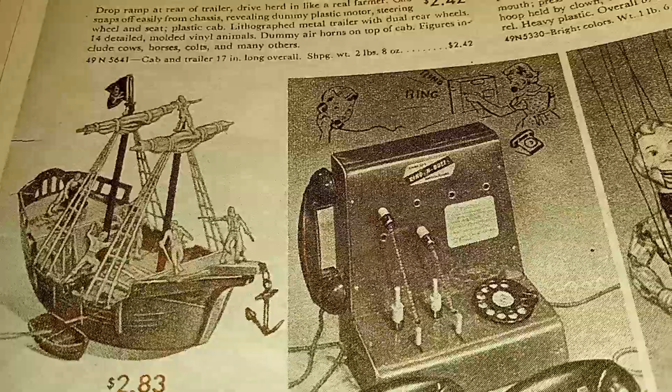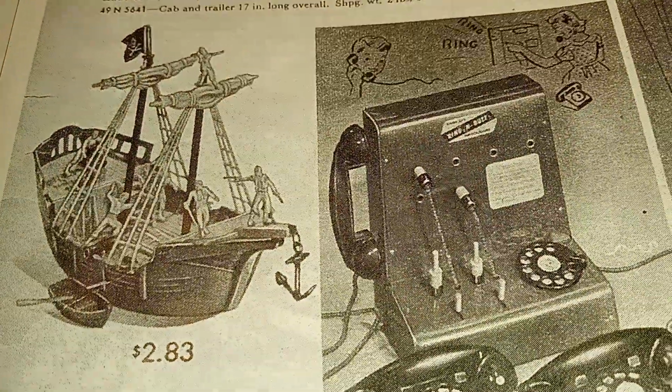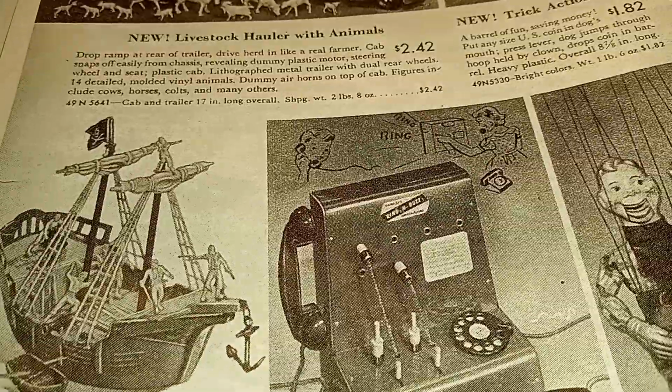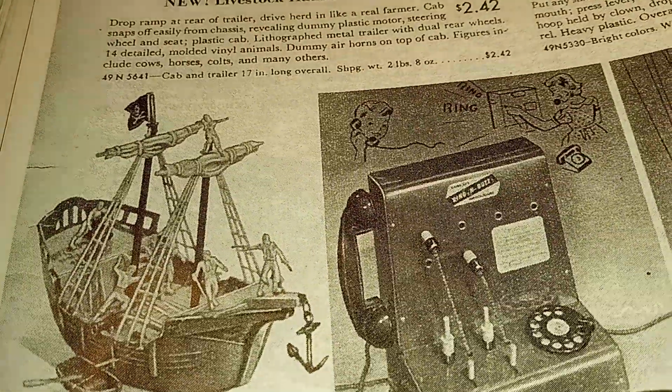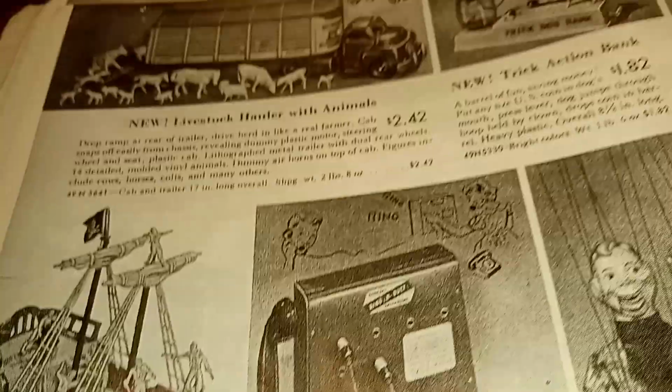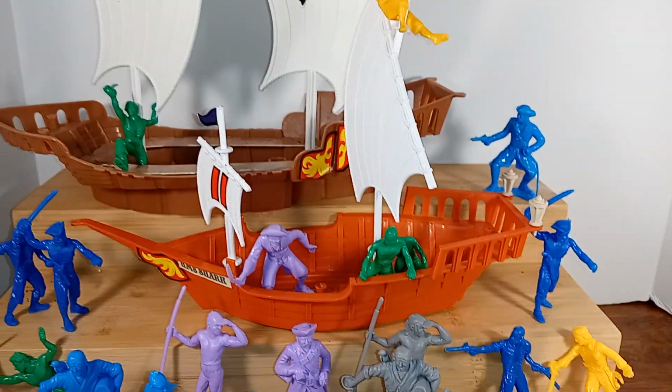Looks like they weighed anchor. They got a little dinghy floating out there in the front there. So that's what the ship looked like originally. But you can see that the hull is still the same as it was.